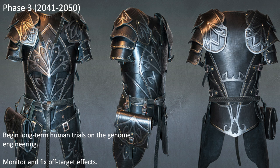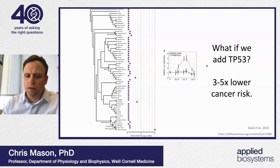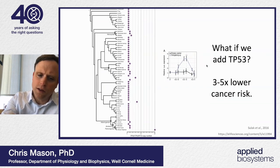But there are other ideas of, well, if we start to really do human trials on genome engineering, we have to make sure we can fix and monitor off-target effects. But we can also get creative. We can start to think about other ideas of genome engineering. So, for example, P53 is the guardian of the genome. It senses DNA damage and prepares cells for replication. But most people have two copies of P53. But what if you had 20 copies? For example, the African elephant has a lower risk of cancer. And we know this can be put inside human cells. And so that's interesting, right?